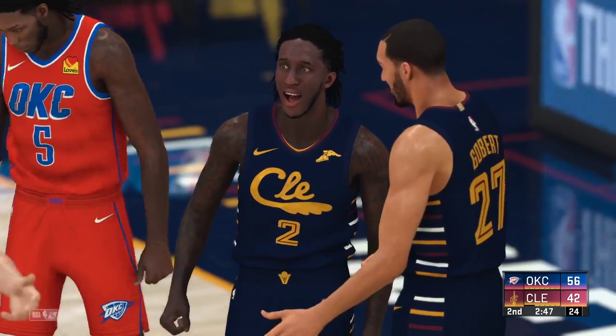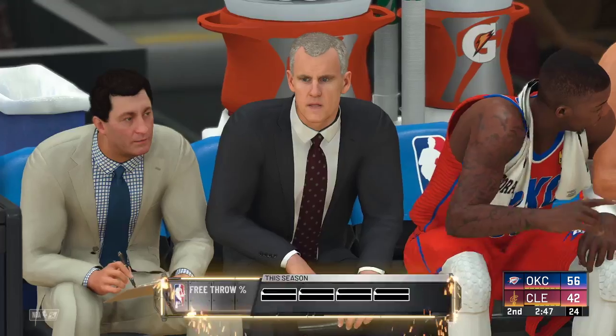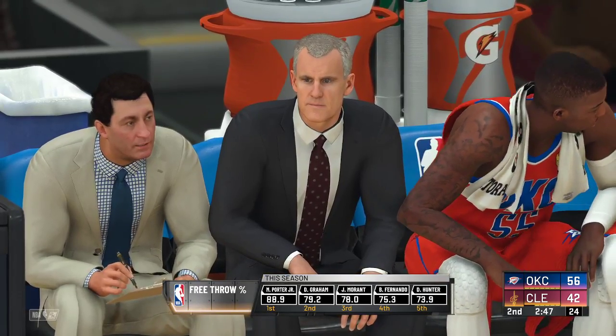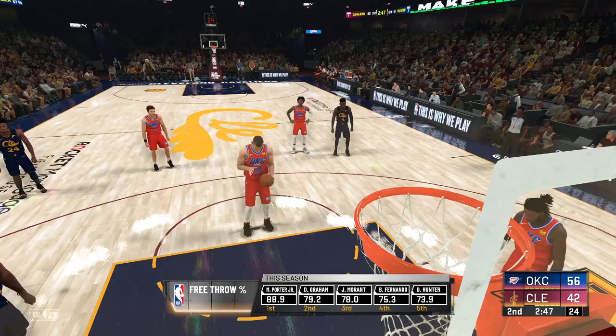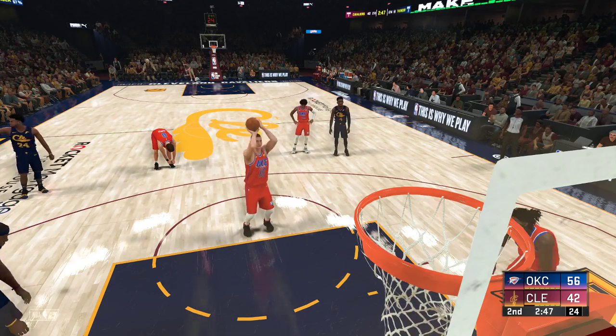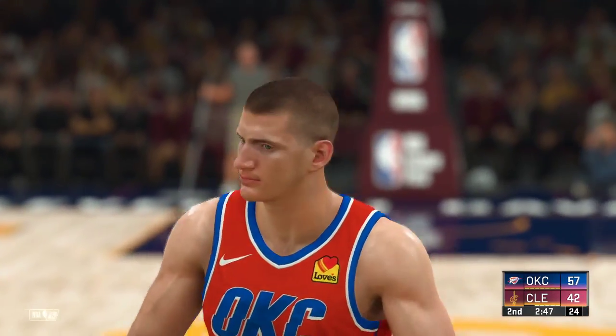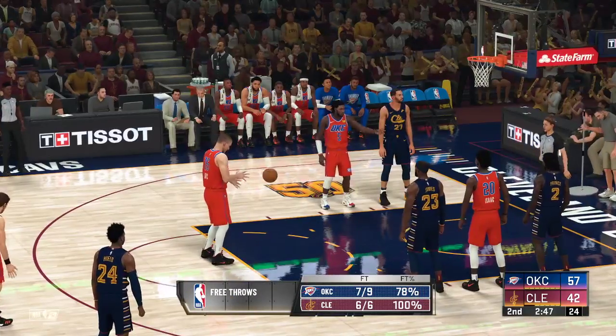And how about we check out the group of rookies with the best percentages from the charity stripe this season? Ja Morant, 3rd. And really, he needs to continue getting to the free throw line as much as possible because he's pretty deadly once he gets there. The first free throw is good. And they have yet to miss a shot from the line here this quarter.